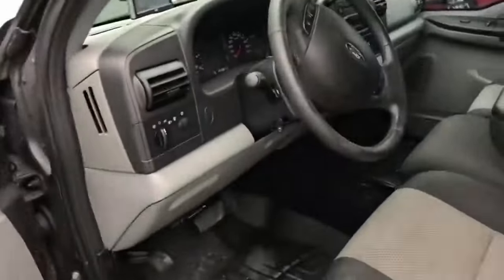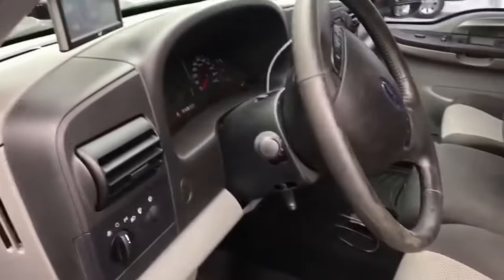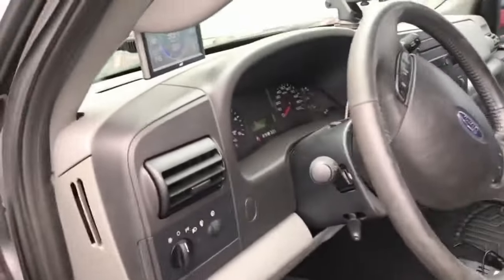Slightly more than stock turbo lag. Even so much as 5 pounds of boost built up, forget about it. It's gone. It'll hit 30 pounds in a second. Boom, you're gone. You're at 100 miles an hour, fast enough that I gotta let off the pedal because there's always somebody.